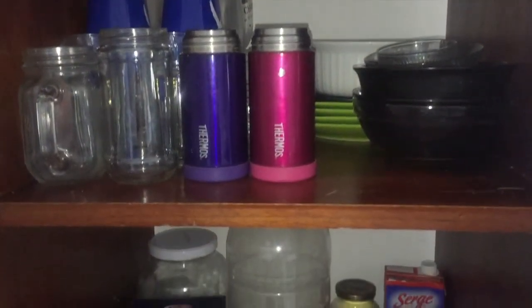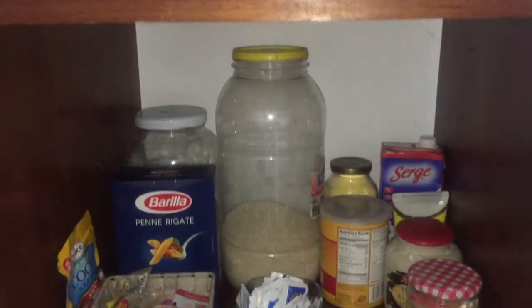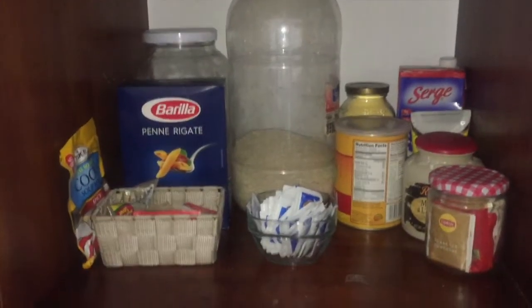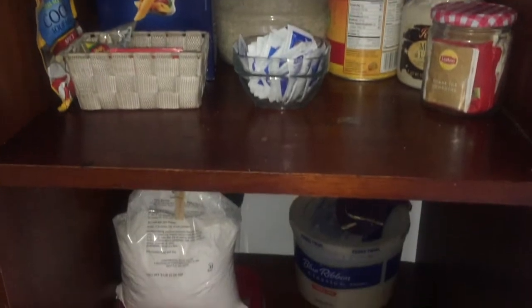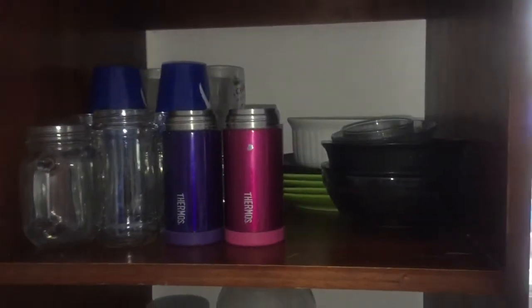So this extra storage I have here, up top you can see the glasses that we use all the time. There's wine glasses at the back, and those bowls is what we use most mornings for cereal. Down below is extra storage as well for leftover food that I don't want to put in the cupboard. Things that I'm going to be using to prep for dinner most nights are on that shelf right there.